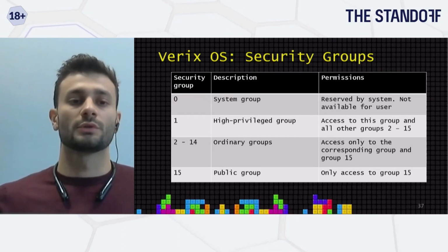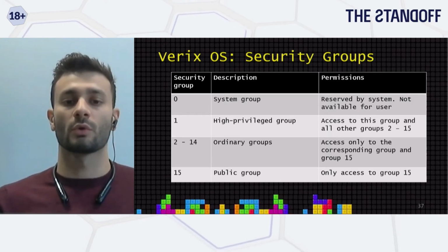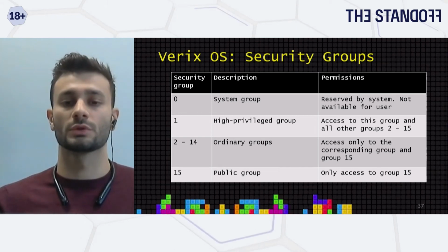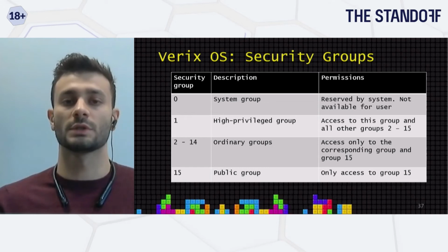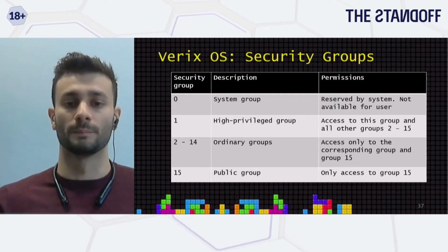File system directory tree in Verix operating system is not supported. However, file system mechanism incorporates security groups. They are used to restrict access to files for different applications. The operating system implements 16 file groups. Group 0 is reserved by system, and all system files belong to group 0.